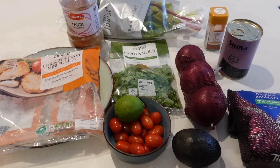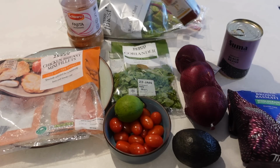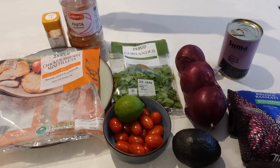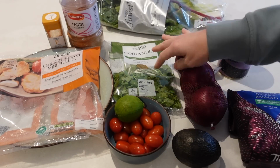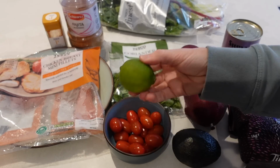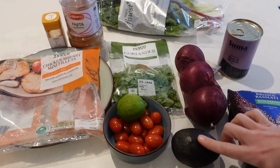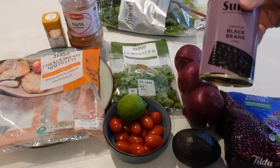Right, so this meal is going to become a burrito bowl. I'm actually going to overlay how I make this meal on top of me speaking because I'm going to make this for dinner tonight. So what I have got here is some mini chicken breast fillets. I've got some fajita seasoning, and I've also got some smoked paprika. Then here I've got this rainbow chard. This is just going to be our salad on the side. I've got some coriander, cherry tomatoes, 1 lime. I've got red onions, which I'm just going to use 1 of, avocado, brown rice, which I already had, and I've also got some black beans here too.